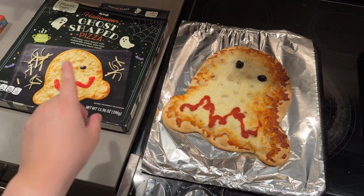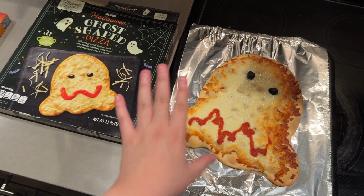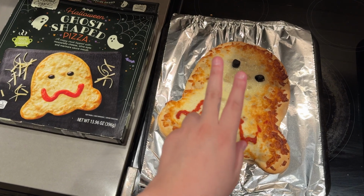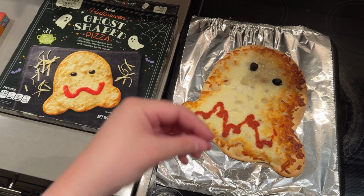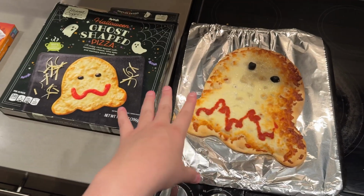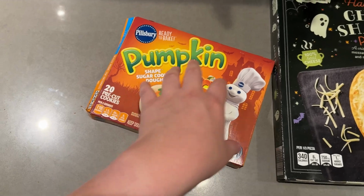Okay, first things first, we have this cutie little ghost shaped pizza. I will admit this is kind of purely for the aesthetic because there's not very many toppings on it and I don't think either of us eats olives, but you know, she's cute. I love her. You gotta do it sometimes. This is from Aldi's. If you're curious, I'm pretty sure it was like $5. And then we're gonna have some pumpkin cookies for dessert. These are so good. I can't wait.